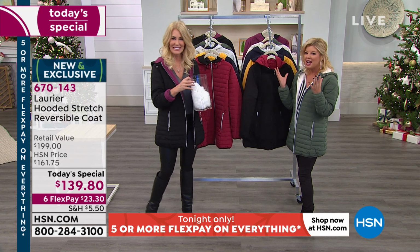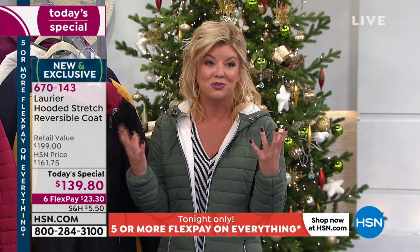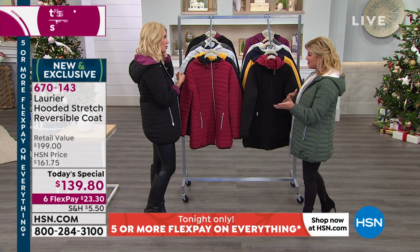So amazing. It's just absolutely mind-boggling to me. Wow, talk about innovative. Now, approximately 32 inches in length. So as we mentioned, it is a nice longer length. It's all machine wash, tumble dry.